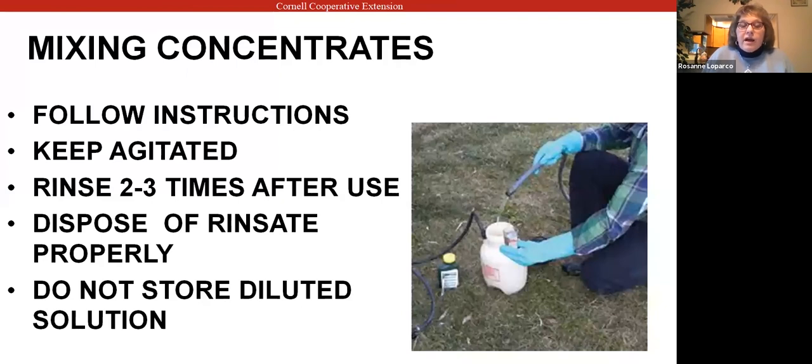And then you always want to have some water in your sprayer first, and then add the product after, not the other way around. Some products, when they start to mingle with the water, like to sink to the bottom. So it's a good idea when you're using a pump sprayer or a tank sprayer to keep it agitated. So shake it, you know, occasionally stop, take a break, shake it a little bit just to make sure that the pesticide is mixing with the water. And then always rinse your sprayer 2 or 3 times after you use it. That water that's in there as you're rinsing it is commonly known as rinsate, and you want to make sure you dispose of that properly.